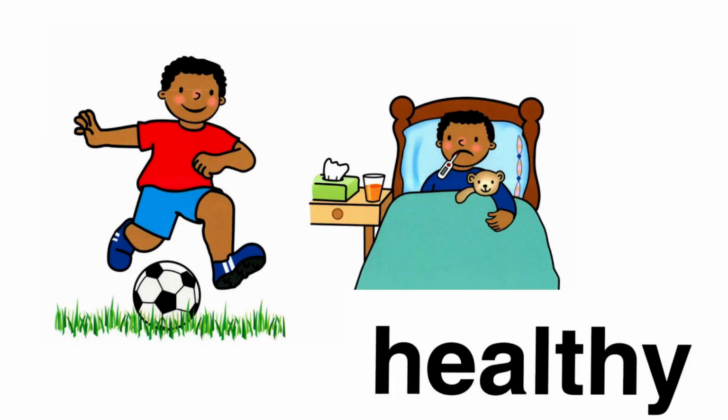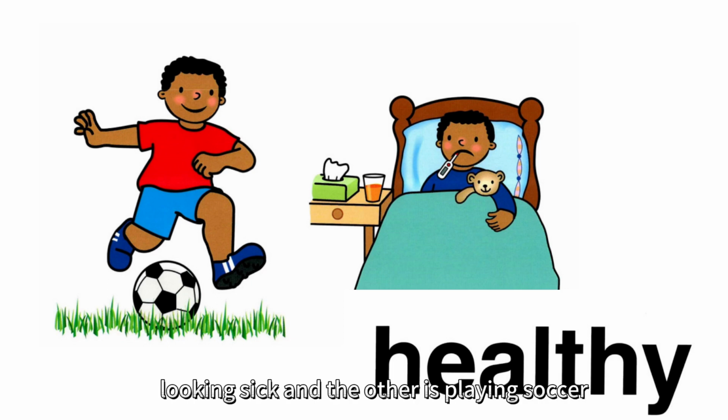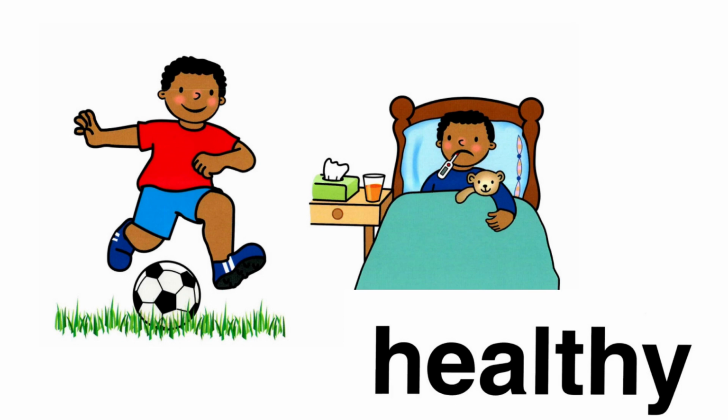Healthy. Look at the 2 children on this card. One is lying in bed, looking sick, and the other is playing soccer. Who looks healthy? That means he's not sick.